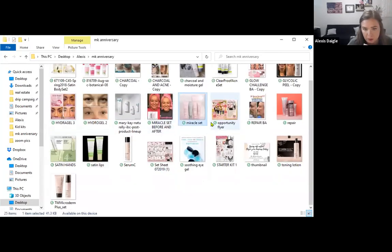So let me try to pull up that Miracle Set for you again. Let's see, here we go. Hopefully you guys can see that. This is our cleanser, our 4-in-1 cleanser. This is what our nighttime treatment looks like. It is a nighttime treatment, but also a moisturizer. Then our daytime moisturizer with SPF and our eye cream, just to give you a full example of what it is.